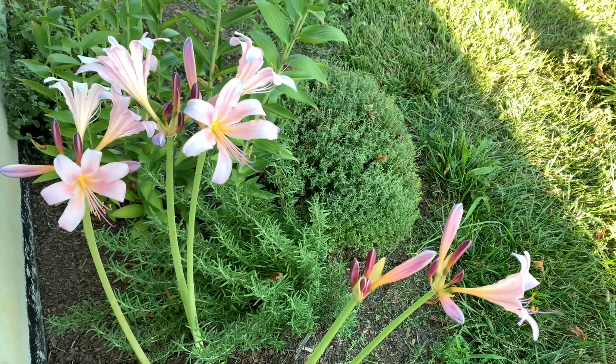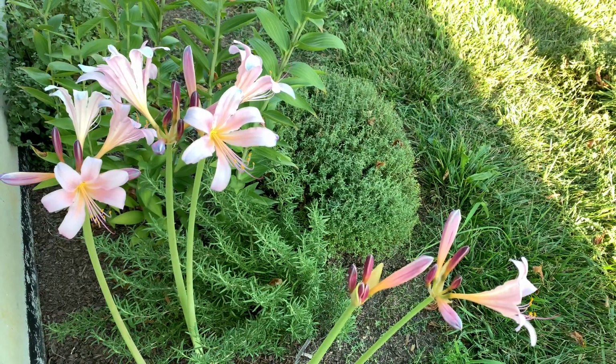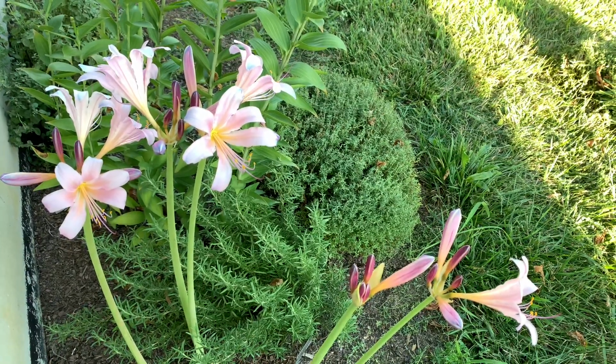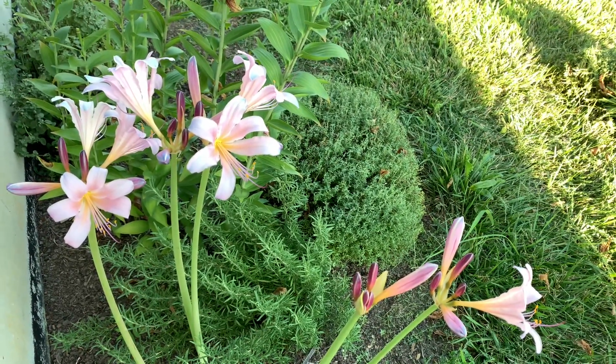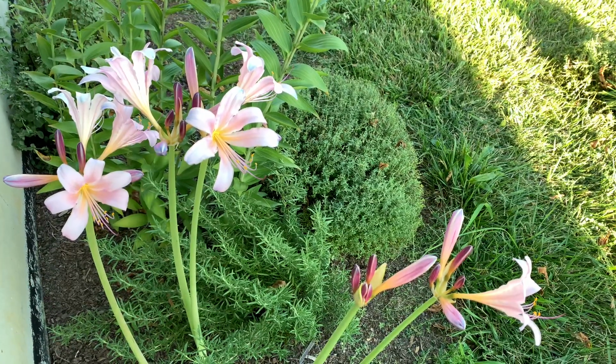So if you see these around town, they are called surprise lilies, and you can actually buy those from bulb companies. Pretty easy to find. They primarily come in light pink, but there are some other colors that are out and available, and different cultivars, in fact. So check them out if you want to add some interesting late summer bulb color to your garden.